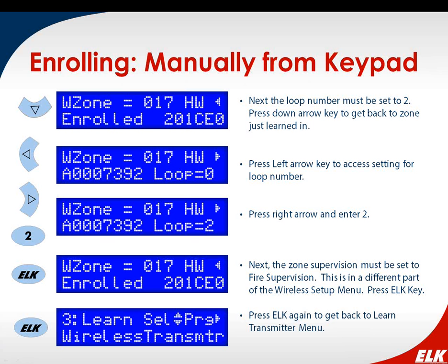And you need to set the loop number. That's an important step that you need to go through in order to make sure that this is working correctly, and that's found in this same Learn menu, but you do need to go back after you've learned them in through the Rapid Enroll, go back through each one and set the loop number. And with these two-way smoke detectors, we do want to set the loop to 2. So that's a very important step, so don't skip that step.